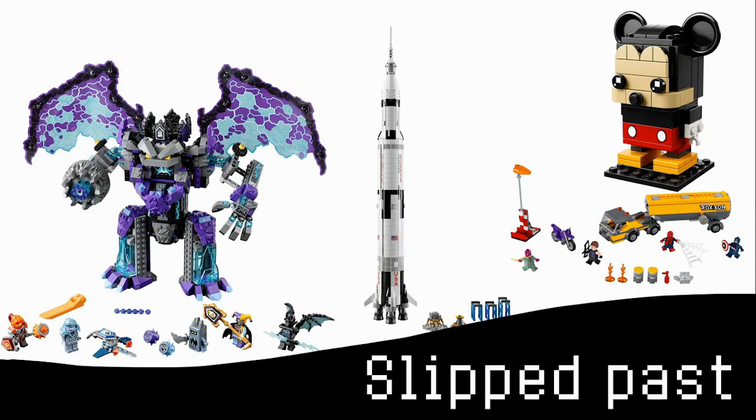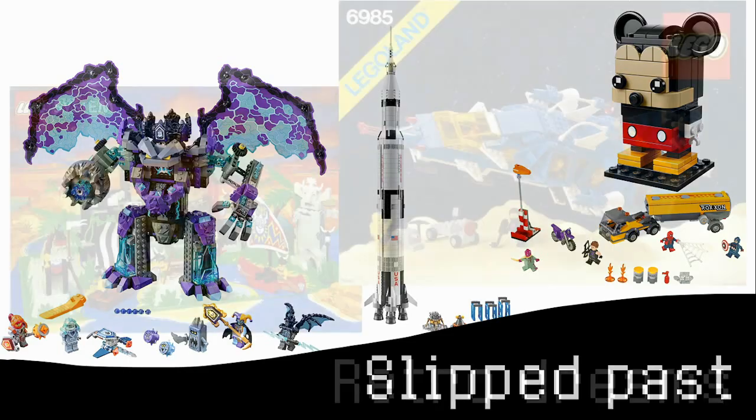Either way, it's another set that I'm really sad that I missed out on, and all of these ones slipped through my fingers by a number of months or an amount of money. The Mickey Brickheads was one that would have ended up in my purchase last Christmas if it didn't retire so soon. Either way, they all slip past my fingers.